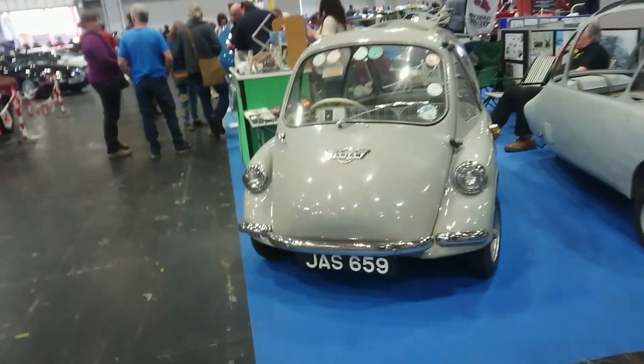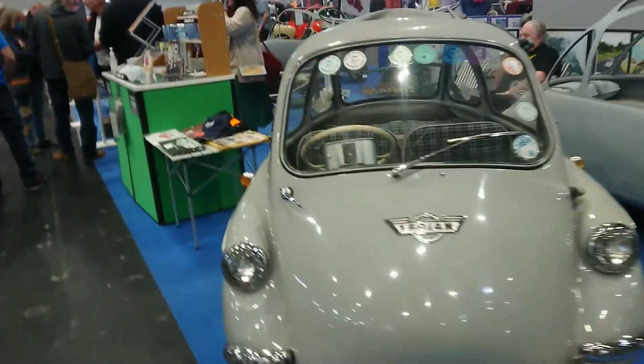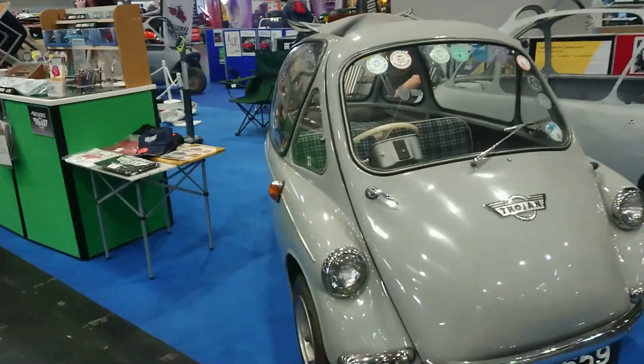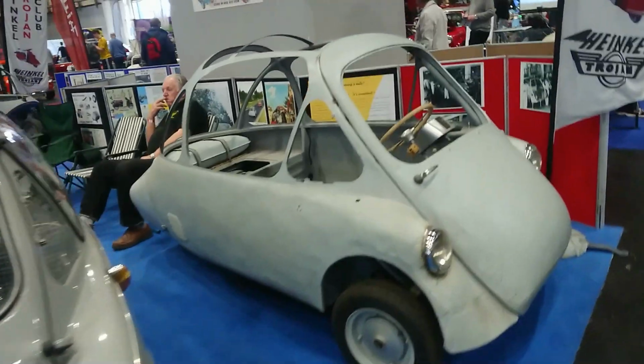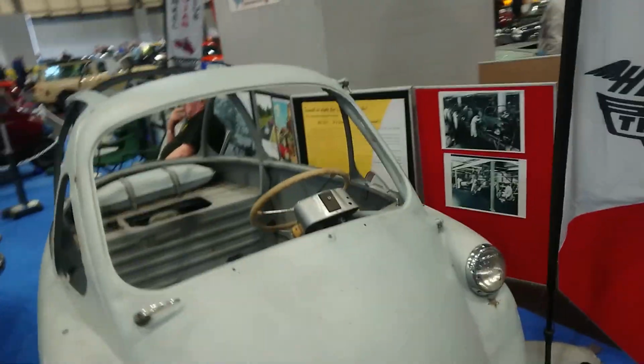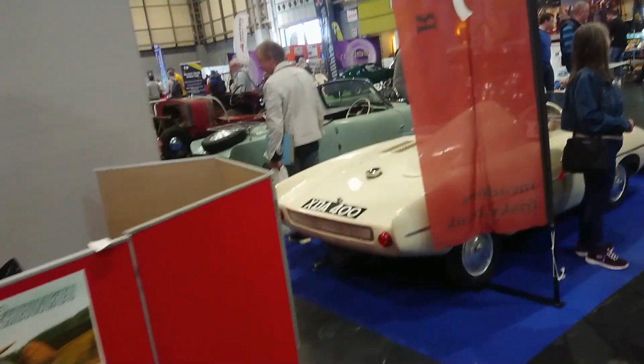How about some microcars? We have a Trojan bubble car. I think it was built in Croydon or something like that. I forget what year. It's early 60s, I think. This one is having a bit of restoration. Based on, I think, the Heinkel, that's it, yeah. Heinkel was the German original, and the Trojan was a licence-built copy.